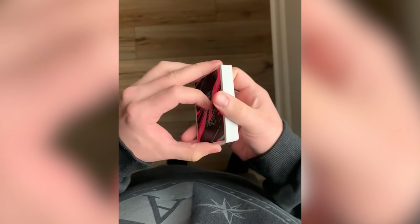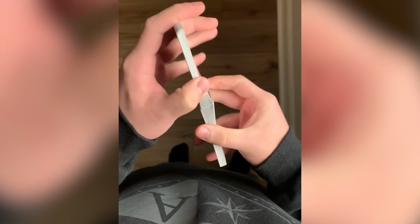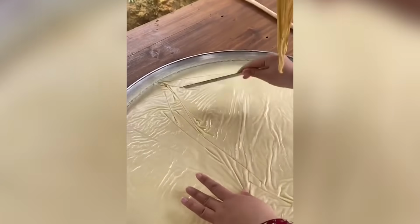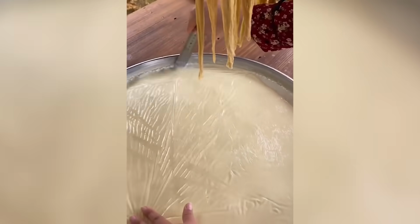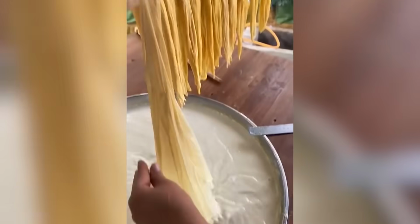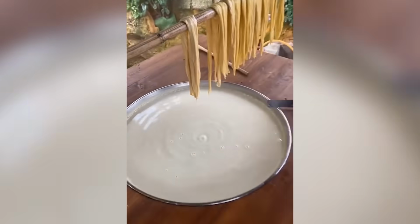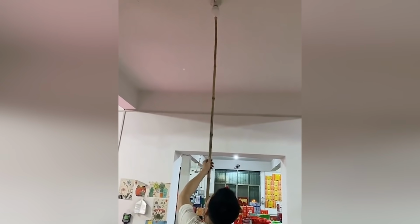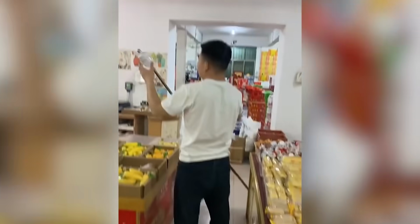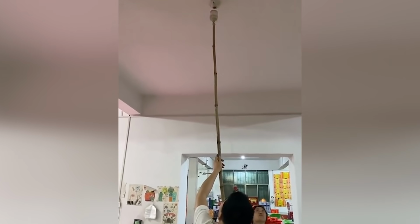Card tricks are so underrated. Just look at this guy's skills. Screwing and unscrewing a light bulb has never been so easy like that. The guy found a creative way to do it.